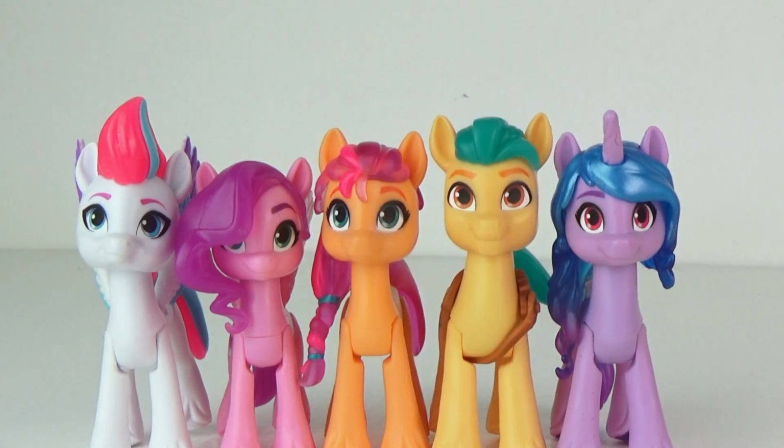So let me know in the comments below what you think to Hitch, and also let me know who is your favourite of these 5. Of the toys, I think it's Pip, but of the characters in the film, it's Izzy.